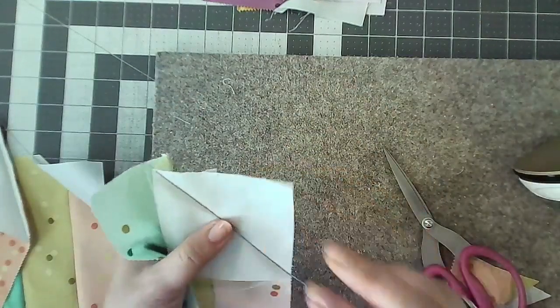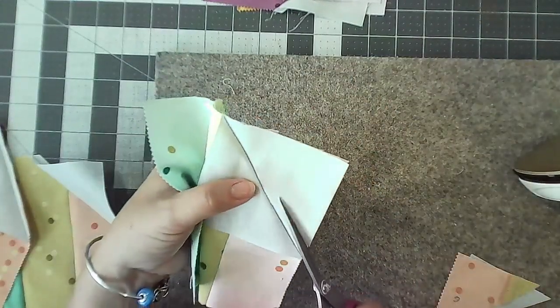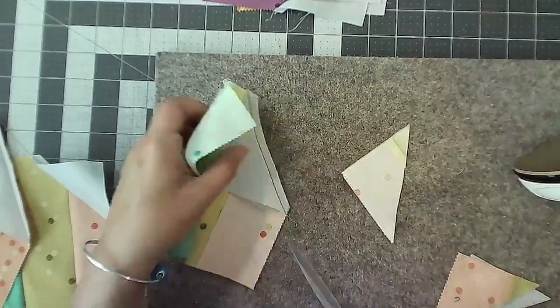Hi Margaret, how are you? Carol, you love the seam guide? I know, it's fab, isn't it? I'm loving it. I'm loving how quick it is.